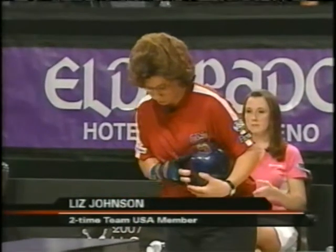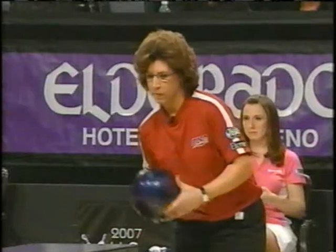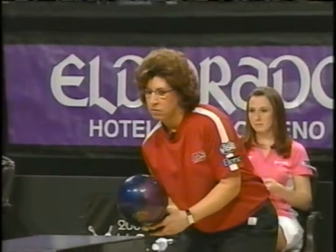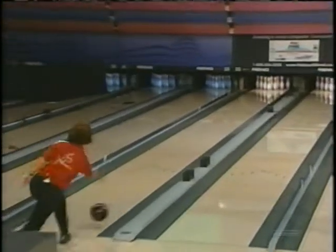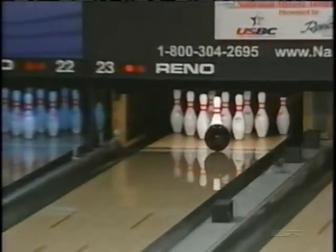First shot, left-hand lane. Liz has been right on, Marshall. She has. She hasn't made a bad shot in the entire first game. She's keeping her speed up. And when she doesn't strike, she gets 9. And when she doesn't get 9, she gets 10.